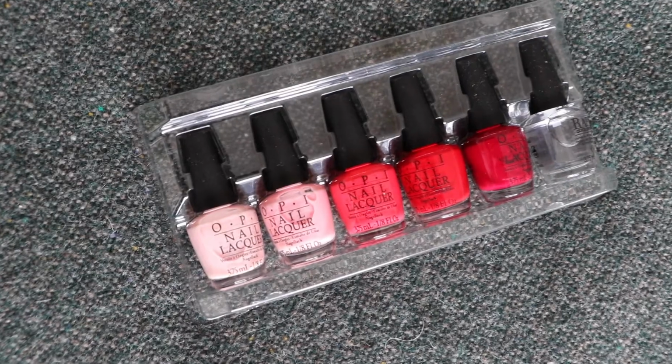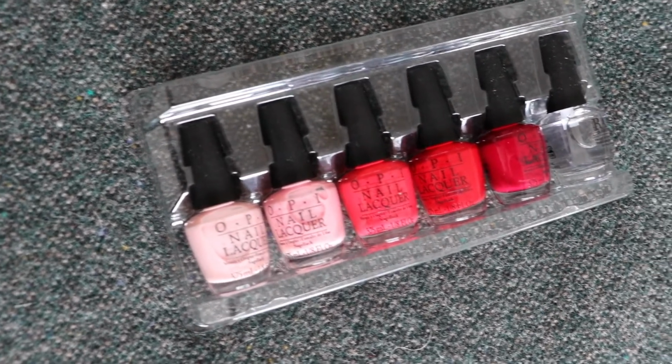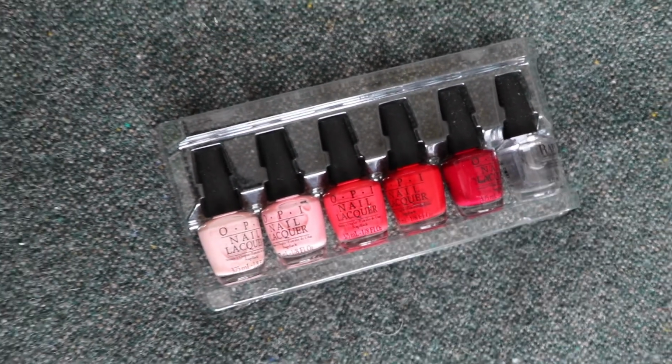So there's a rapid dry, quick drying top coat, and then the rest of these are colors. There's 2 less opaque pinky nude shades, and then there are 3 different tones of red. So this is like a dark coral shade, this is like a pure red shade, and this is like a burgundy shade. But I'm just obsessed with how tiny these things are. And it's also amazing because I never finish an entire bottle of nail polish. Never. And by the time I reach halfway, it dries out and it's just a waste of product. So I'm really excited to try these colors and find something that I love.